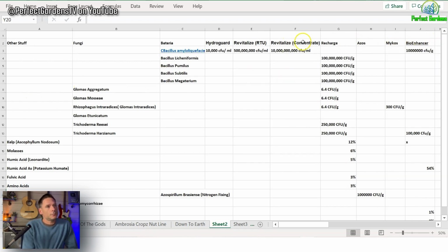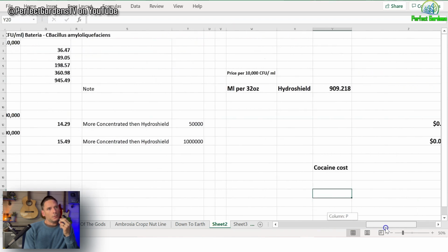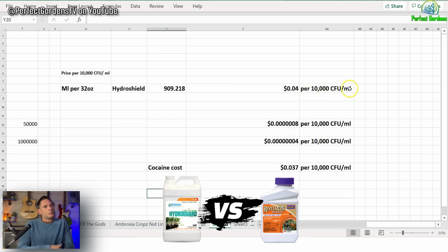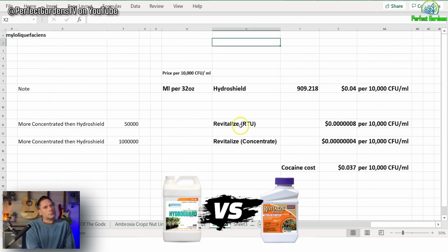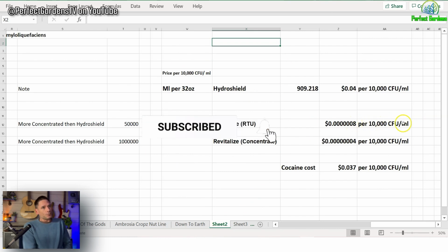As you can see here, a lot of these products actually have other products in them besides this specific bacteria. So in my mind, I could not use any of these other products because it's like an apples to oranges comparison, until I found a product called Revitalize. As I swing it over here, I discovered that HydroGuard is charging us 4 cents per 10,000 CFU per milliliter. As you can see right here, Revitalize RTU is charging you 0.0000008 cents per 10,000 CFU per milliliter.